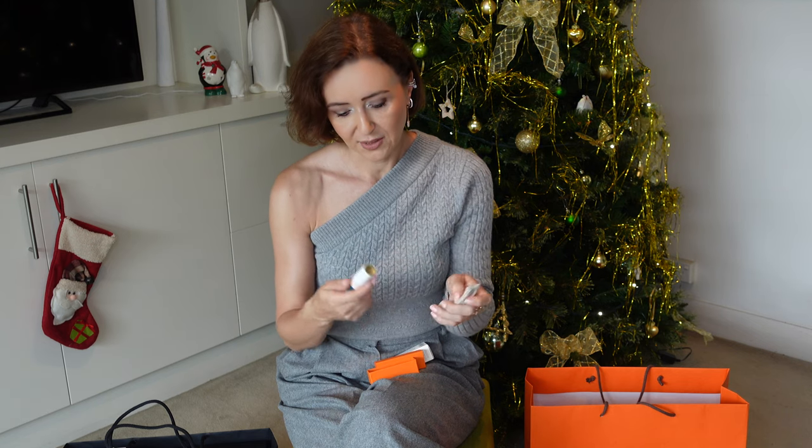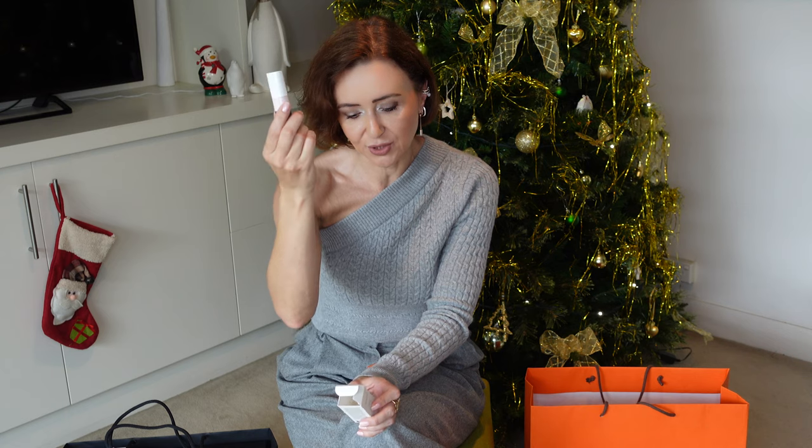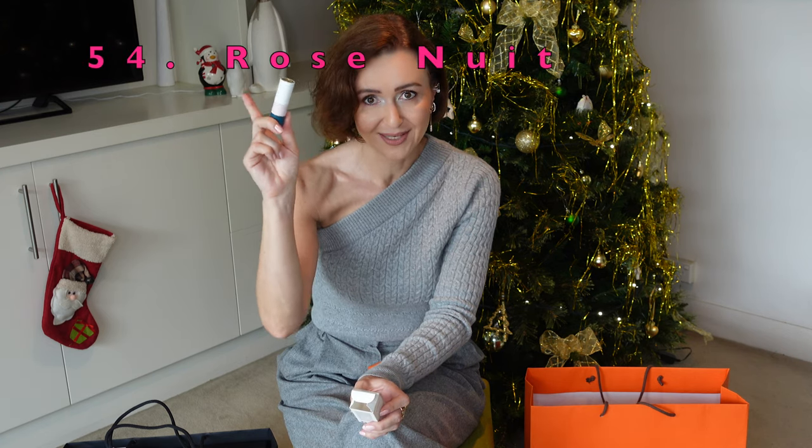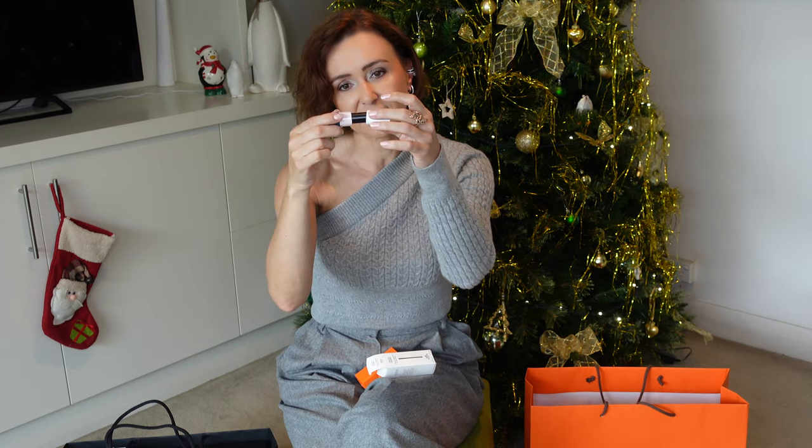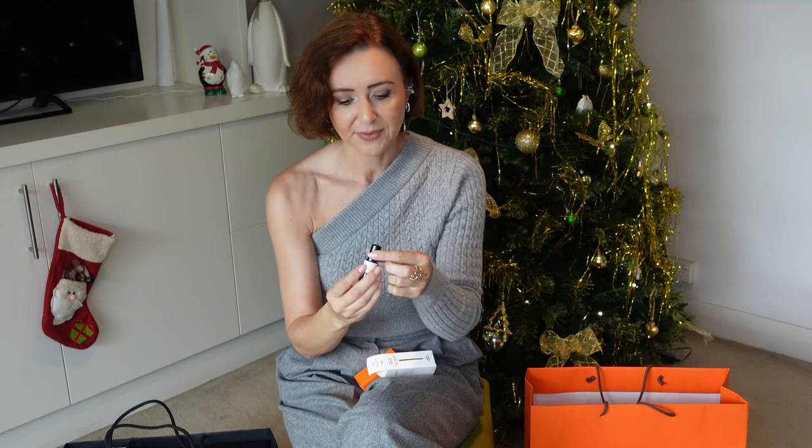Good point about this Hermes lipstick is that they are all refillable, so if you run out of the lipstick, you can buy the refill without the case. I wanted to buy a limited edition, and the only limited edition was in matte. It was in this color, which is rose nude, if I pronounce it correctly, but I will show you the name here. The packaging is beautiful. Look, I love the fact that this is magnetic, the closure.